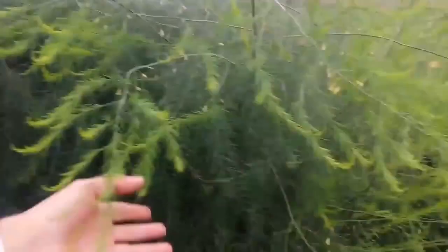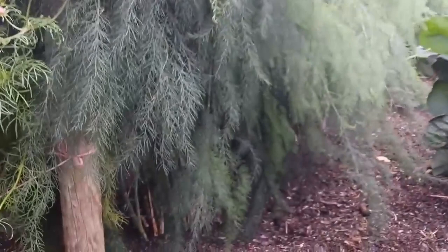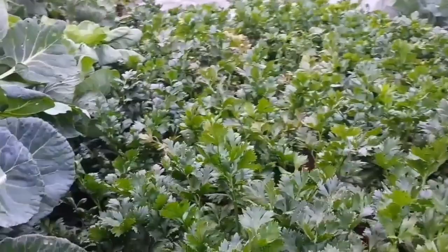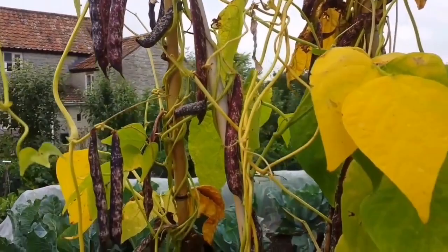Love this mass of lush asparagus. What density! It's taller than me. They're well established here. These borlotti beans, they're ahead of ours. Beautiful. And this is the back of the compost heaps.